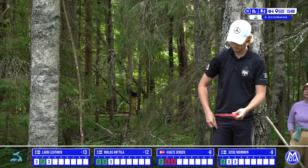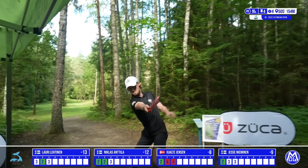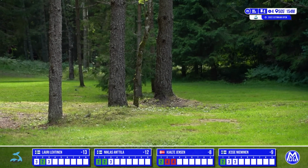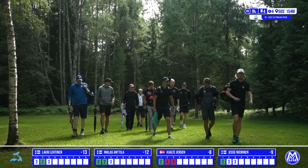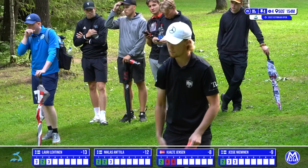Did he throw his slammer on that tee shot? Oh, I would be shocked. He may have. I didn't notice, but the color wouldn't put it past him. I thought the colors were the same as his slammer. Wait a minute, what? Well, he did come short and fade a bit right, so that would be characteristic of the slammer flight.